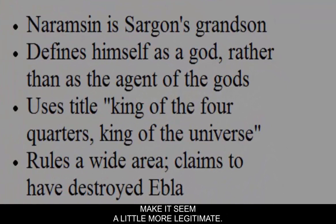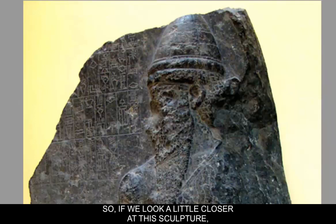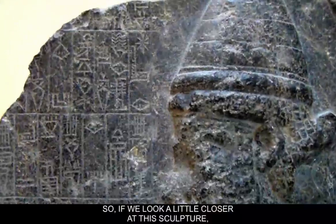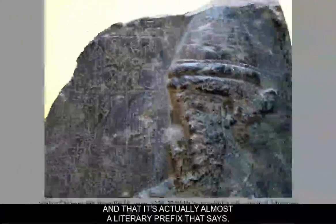So what he does is he actually renames himself. He renames himself King of the Four Corners, King of the Universe. And the way that he does that is he uses a star as a prefix before his name in terms of his godliness. So if we look a little closer at this sculpture, you can actually see that there's a little star symbol next to his head there, and that would be used as a prefix to show that he is more powerful, and it's almost a literary prefix that says God Naram Sin.